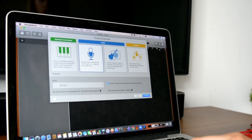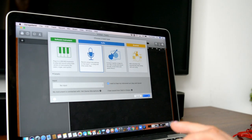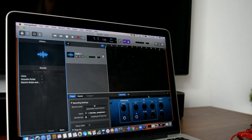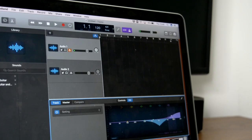And then I'm just going to choose a track, just an audio track here. You can see the mouse, just this one here. I'm going to create that. And then depending on whether I am playing just the guitar, I'll just have one track and I'll just have my voice and my guitar on the one track. Or if I'm having a backing track, I will then add another track.